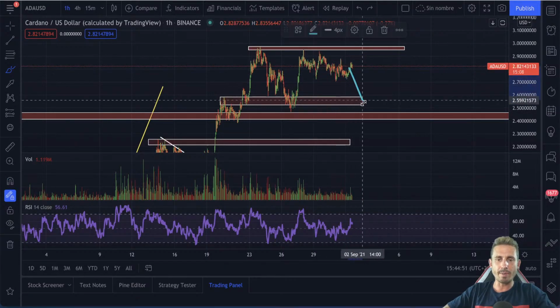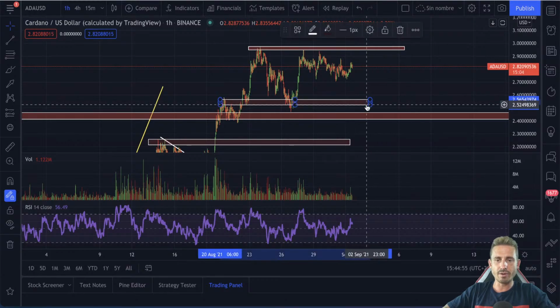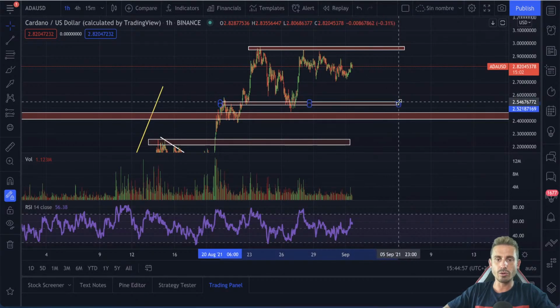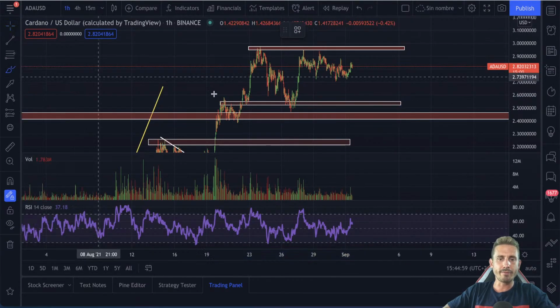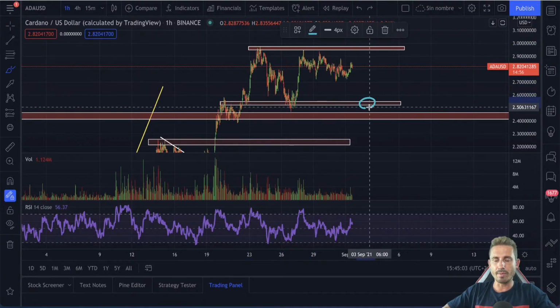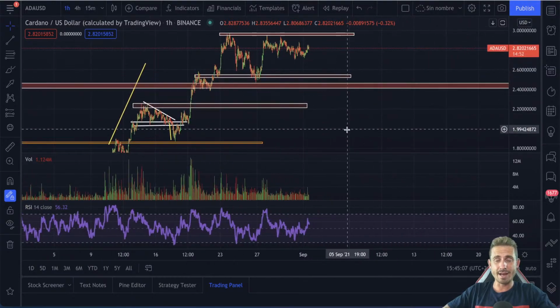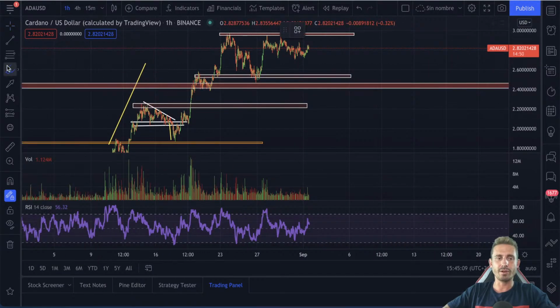Now, if we do come back down here to retest this major support level, I think this is not going to be looking too good for Cardano. We might be forming a double top scenario right over there, and if we do come back down to the support and break down, then yes, I think a major leg down will be very, very possible here for Cardano.